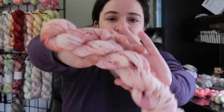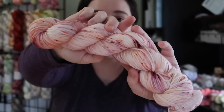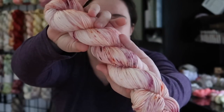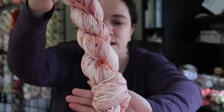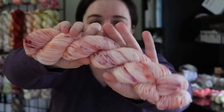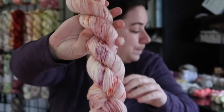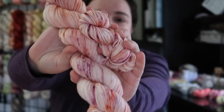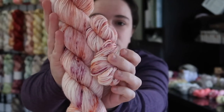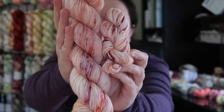All right, then this is the orange in the spectrum. So again, something that was a lot lighter. This has a red orange, but not as intense as the last one. This also has a wine color, like a Merlot or Cabernet Sauvignon type color speckled in there. And it's on a lighter base. And then this is what this looks like reskeined. So it's very blendy. It's not too dark in terms of the final outcome.